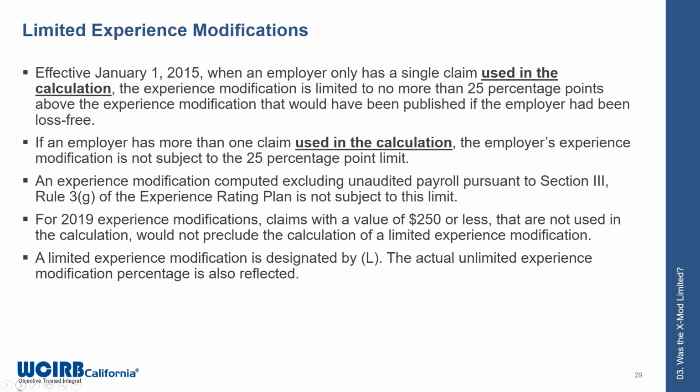Also, if we have a USR that has unaudited payroll, we will not calculate the XMOD with the limitation. Effective 2019, claims with a value of $250 or less are not being included in the calculation. So if an employer had two claims in the experience period, one of which was valued at $250 or less, we would still limit the employer's experience modification.